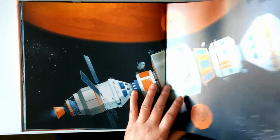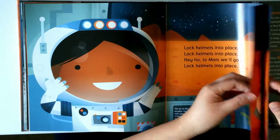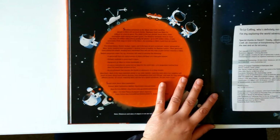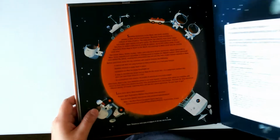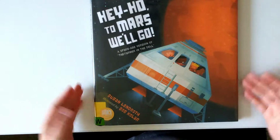The last page of the book, so these are the rest of the Mars expedition. The last page of the book has some further information on space expeditions in general. A really wonderful, cute, and fun picture book to introduce space to kids.